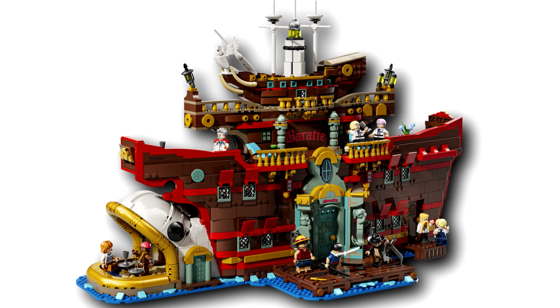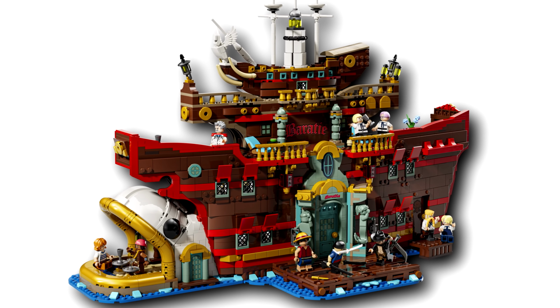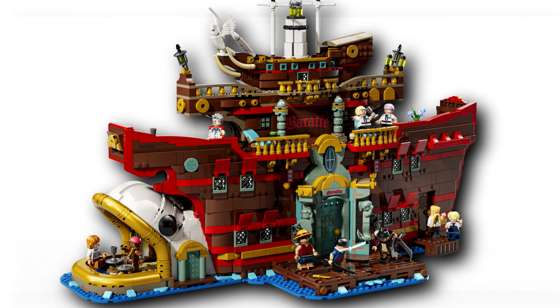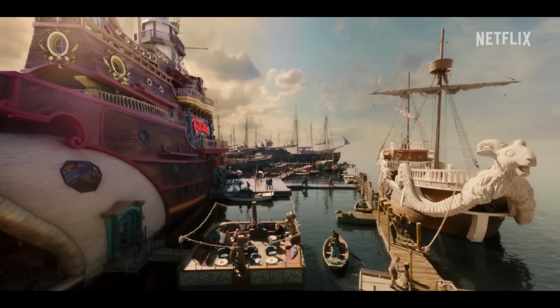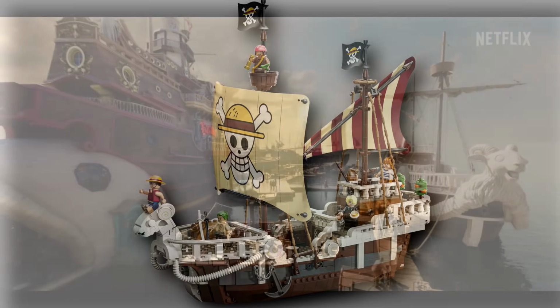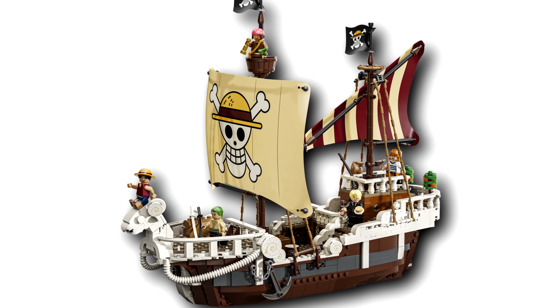So yeah, I am super hyped for this theme, even as an outsider to this franchise, but I will be finishing the show before these sets come out. That's my plan, so I can give some insight by the time the sets come out. I've heard that this is actually one of the few live action adaptations that rocks, and apparently it's something based more on the manga than, say, the original anime.